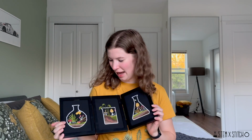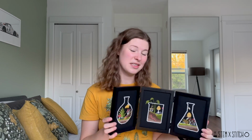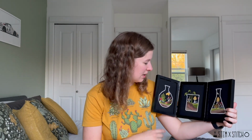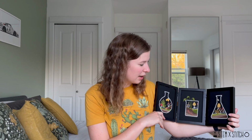Oh, I'm so glad that I'm finally releasing this. I think this might be my favorite of the patterns that I've released so far. I know there aren't that many, but this feels like it really captures STEM, xstitch, you know, science and stitching, and it's something that I haven't really seen in cross stitch before, so I'm really excited about these. I hope you guys like them.